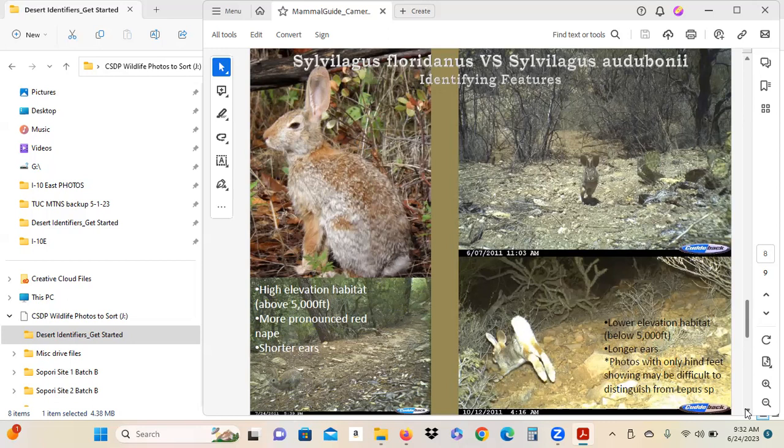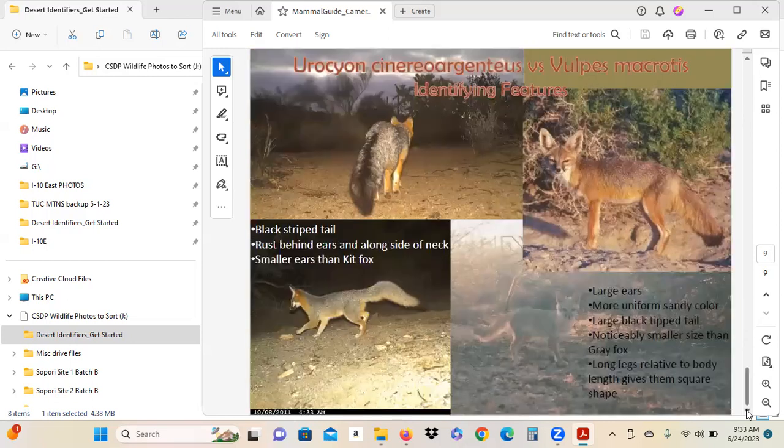For the most part, we don't identify the difference between these two different cottontail rabbits. We just do desert cottontail rabbit. There's really no need to look at the species level of that so closely for the work that we do. So cottontail rabbit. Here's gray fox versus kit fox.